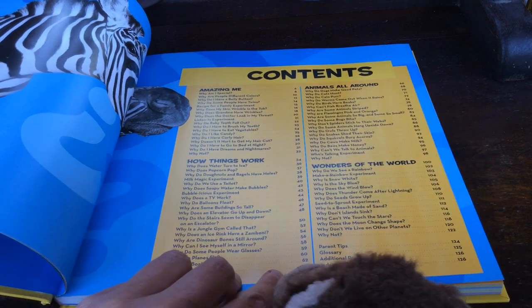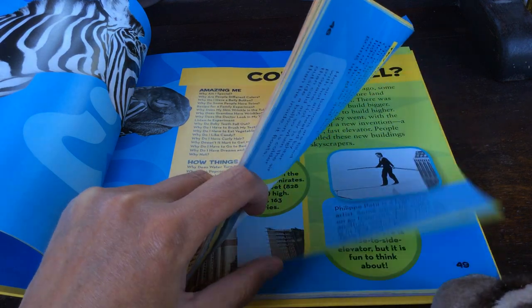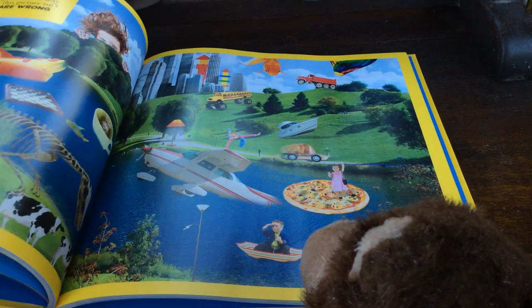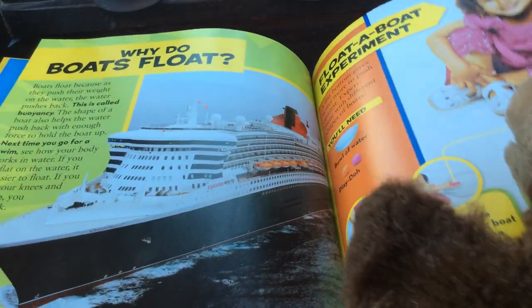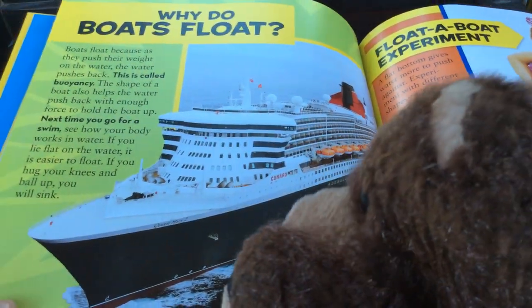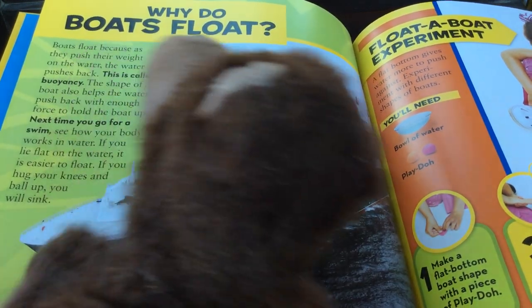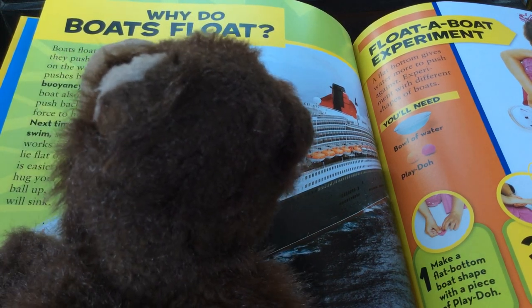Now, 62 is number 6 and then a 2. 35, 47, 49, 65. Oh, too far. Let me see. 62. Aha! Okay. Let's see. Why do boats float? Look, there's the O sound and another O sound. Same one, same grapheme. Boats float.